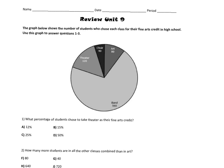What percentage of students? It gives you the number. So it gives you the number, and it's 120 out of what? So I would do this as a percent proportion. I would say 120 out of, what'd y'all say? 800 equals X out of 100.